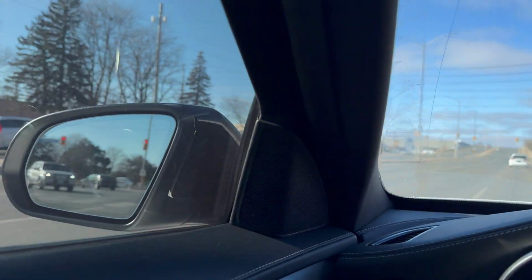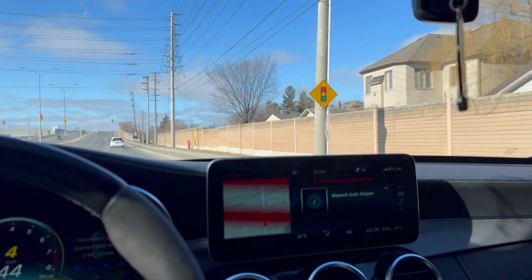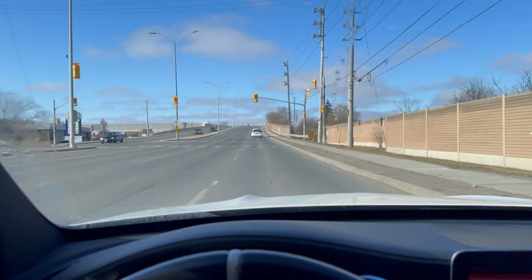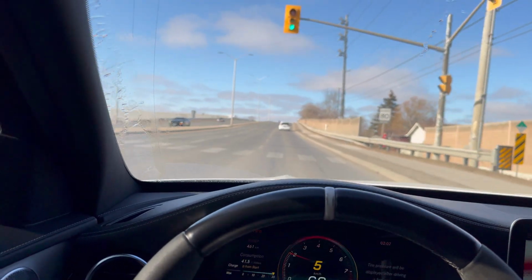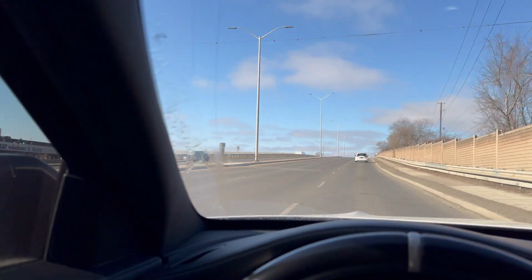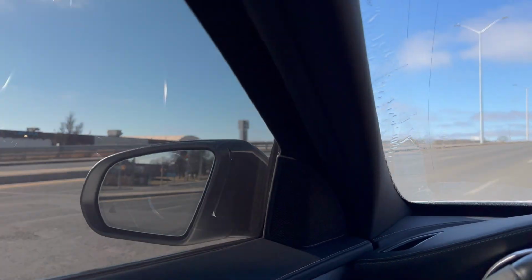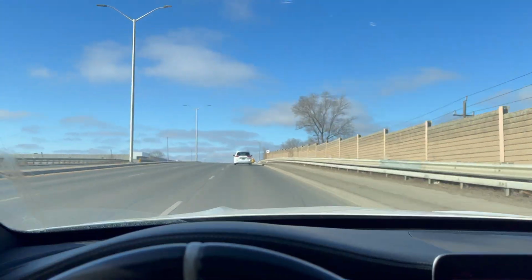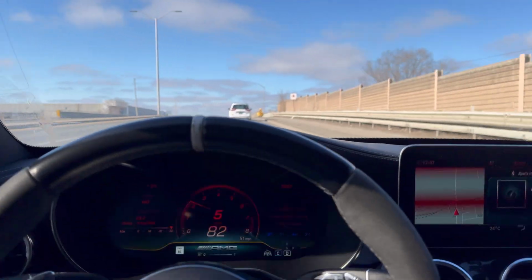My car's a little dirty just because it's winter here, and a dirty car in the winter is kind of common for Canada, but frankly speaking, it's very hard to keep a car clean regardless, so don't mind that, please.